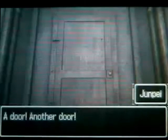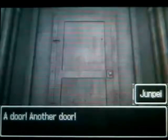Junpei leapt up the stairs straight for the door. The door burst open and Junpei exploded out of it, only to freeze in his tracks. What other possible response could there have been to what he saw? What the hell? His voice trailed off, and all he could do was stare.